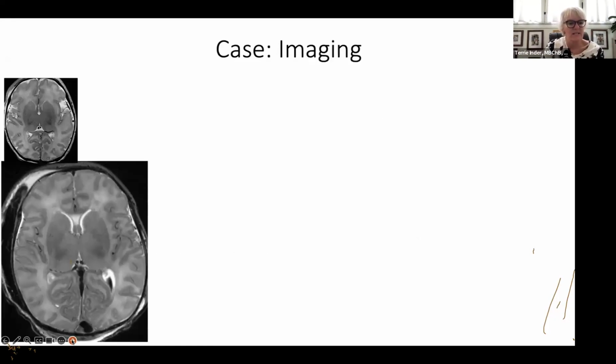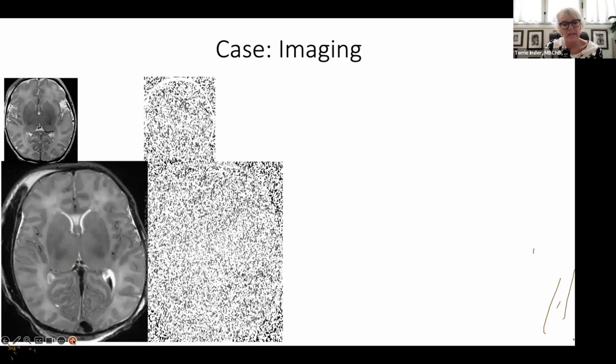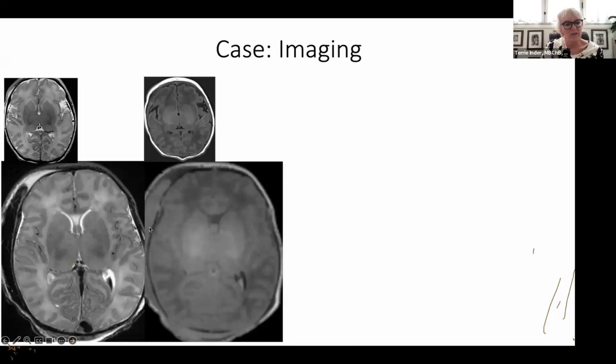And here is the T2. So looking at the T2, as you can see, you can trace around this cortical ribbon. Everything really looks pretty reassuring. And same on the T1, you can see the extra axial blood out there, but nothing within the brain substance.